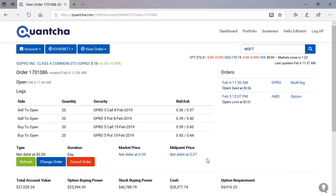I'm going to handle this off the air. I know it's not super exciting to watch, but in the event that we do enter this trade, if we can get the right pricing for it, we will review it tomorrow, hopefully with some profit to talk about. But in the meantime, I'm going to cut it off there.